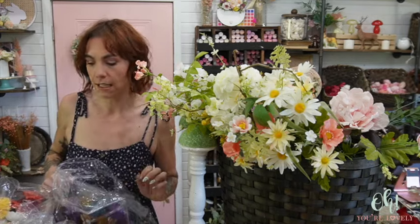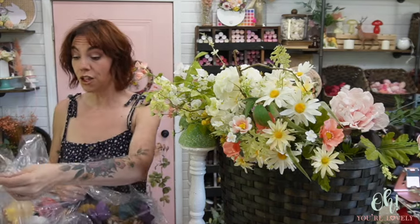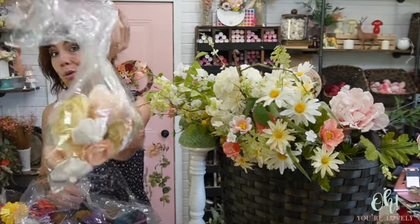I am going to not stem any flowers yet. I know, living on the edge. First, let's get our greenery floral base started. And then we're probably just going to sprinkle in flowers because this has got a lot going on. These are gonna be less of the star of the show and more of an accent, which I know. It just is what it is.